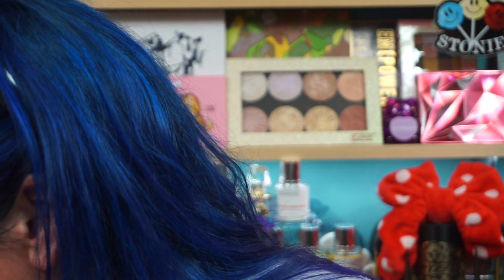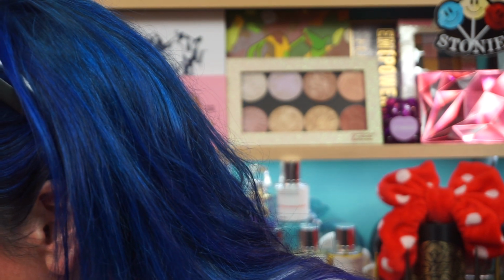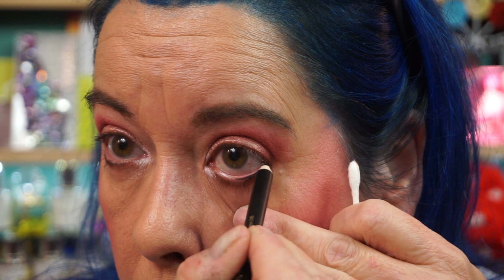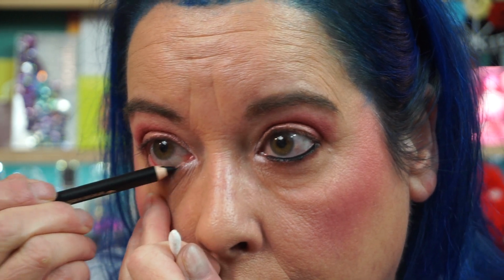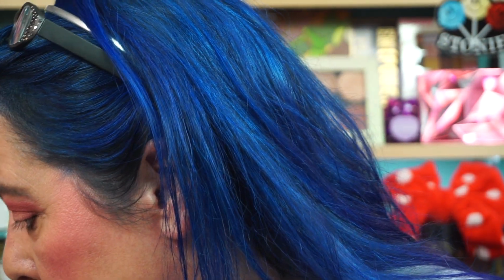Well, I'll also do some black liner. What did they got here? My Urban didn't last. Estee Lauder, Double Wear. Could have gone with a brown, too, or a red liner, if you ever wanted. Throw some lashes on.